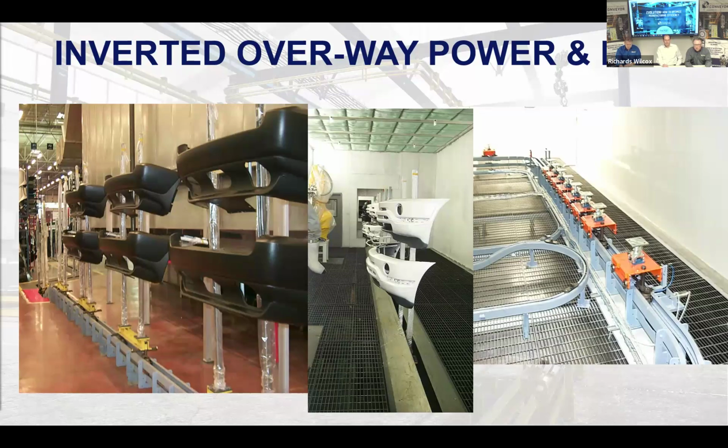And they're not hardwired anymore. They're all quick disconnect. So if you have a sensor that goes bad for maintenance, you can unplug and replug another one in without rewiring the whole thing. Next slide.